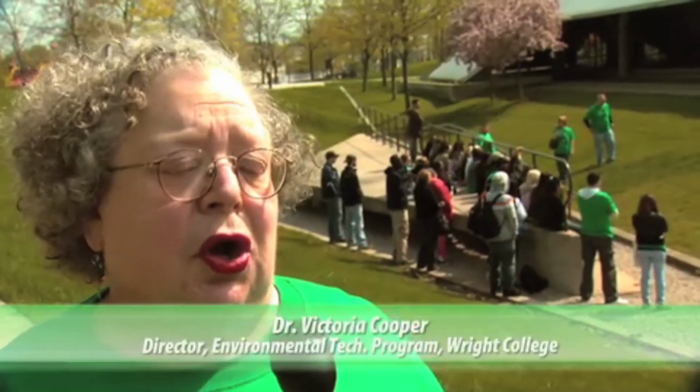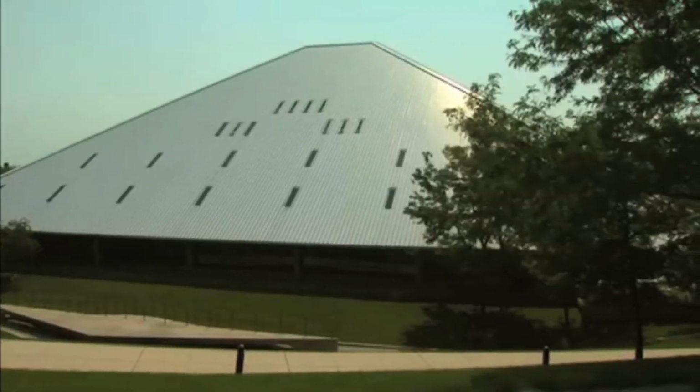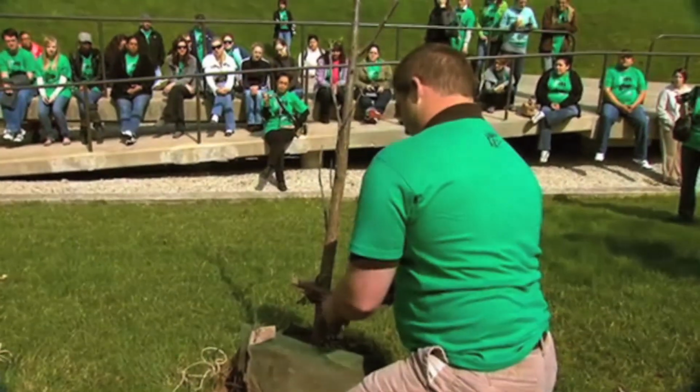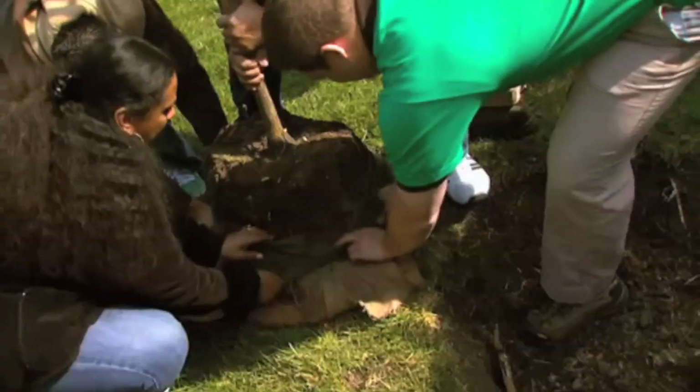We are installing a green roof on our campus on May 10th. We have solar thermal panels on our roof, and we're hoping very soon to get a wind turbine. We're going to plant a black walnut tree, and everything's set up where we're going to plant it this morning. This tree will get to probably about 60, 70, maybe 80 feet tall.